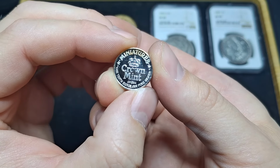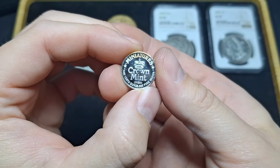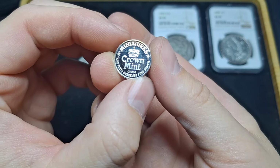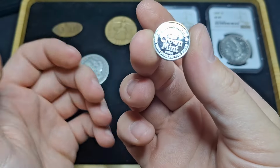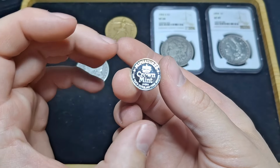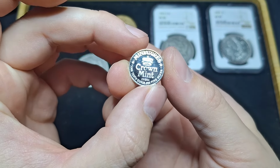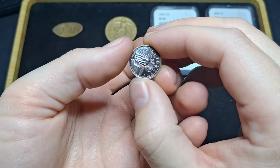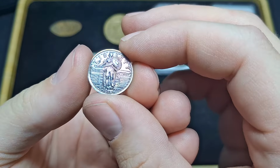But these are very few around from what I could tell, but they are going between $25 and $30 each per 1/10 ounce. And that was for one. So I figure having one set, they'll be pretty expensive, especially with this attractive toning here.